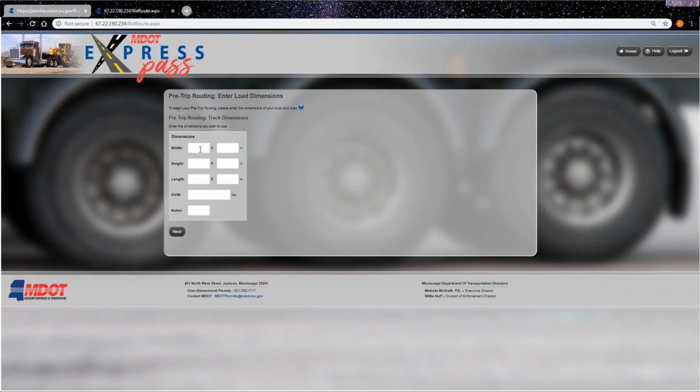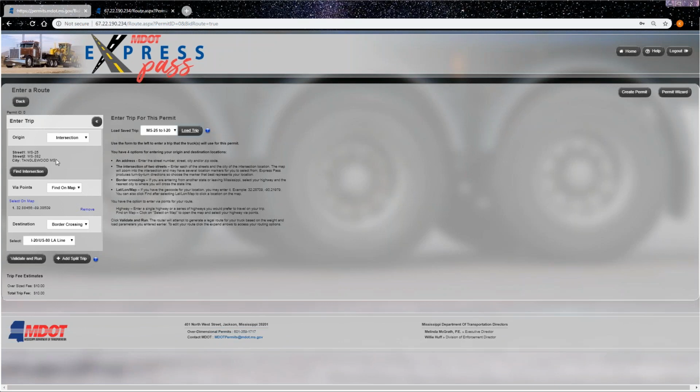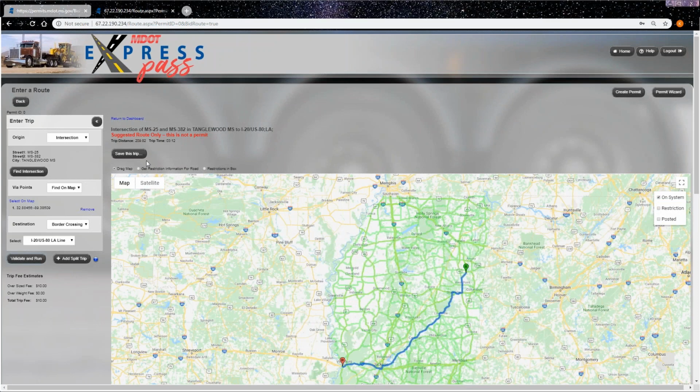On the pre-trip routing screen, you enter your dimensions, then select the Next button. From here, you get to the Enter a Route screen where you can enter your origin and destination, select any vias, and then validate and run to get a trip. If you have a saved trip, you can select that and then select the Load Trip button. It will automatically pull in your origin and destination and any vias. Select Validate and Run to generate your route. Notice that across the top it tells you that it's a suggested route only and this is not a permit.